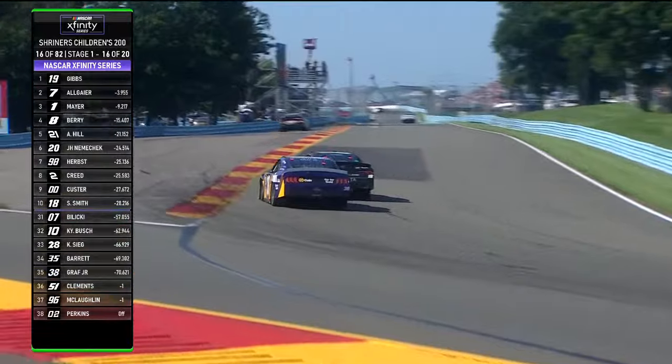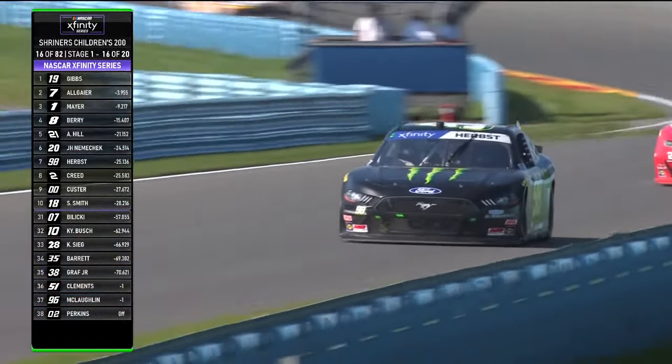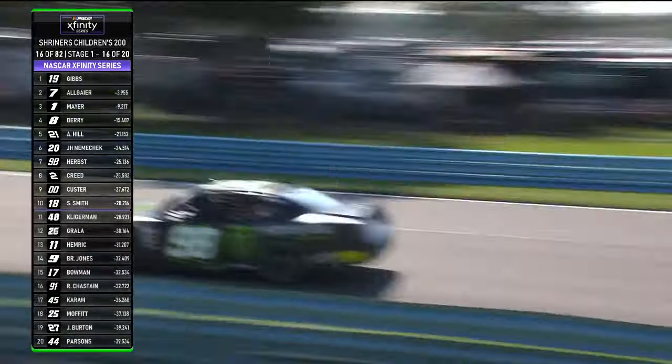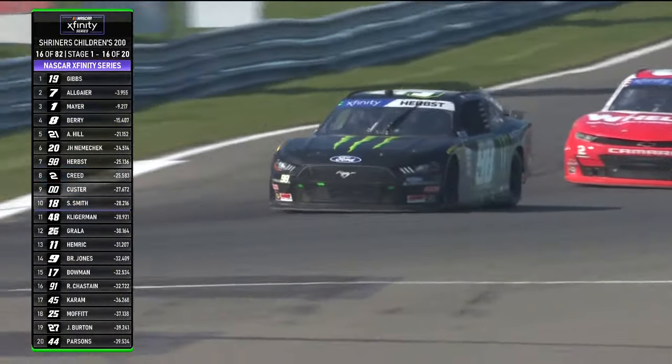Dylan, we talked about what a critical race this is for Riley Herbst. Just 34 above the cut line, had top 10 times earlier on. In fact, 5th fastest lap time last time. But is there a problem inside the 98?